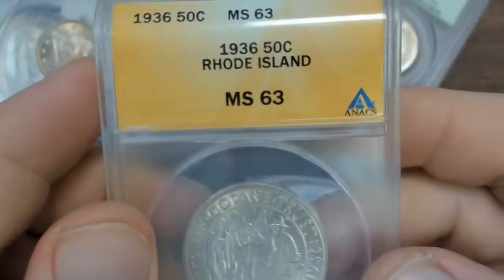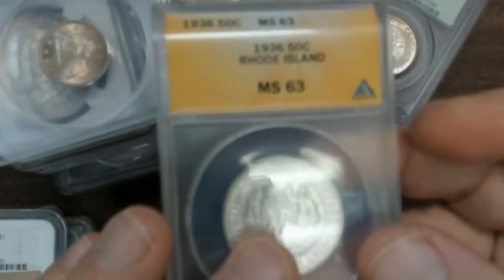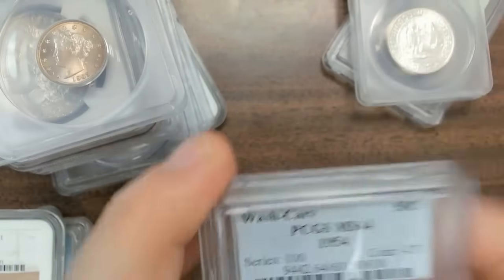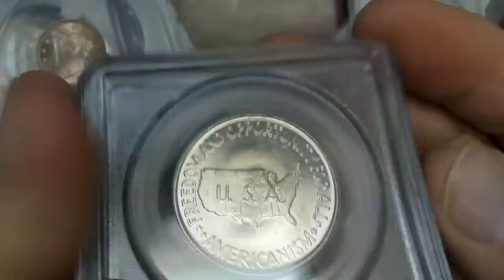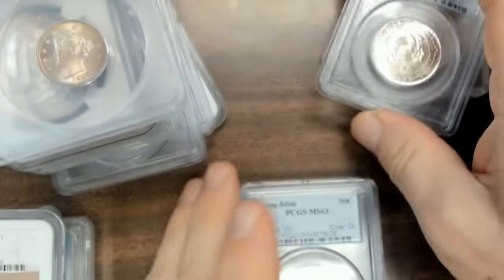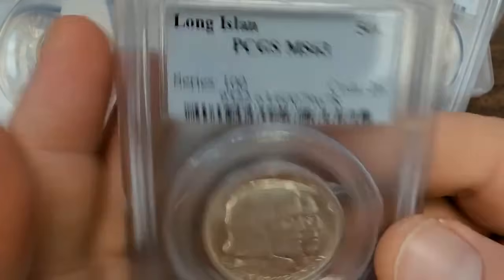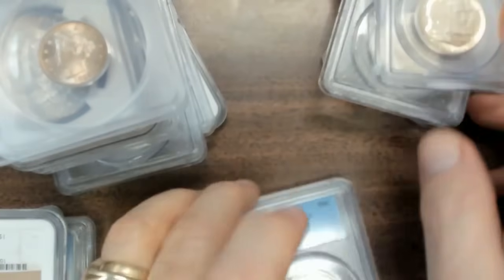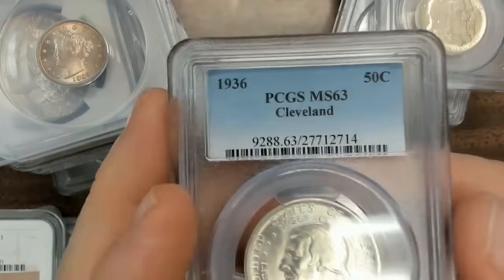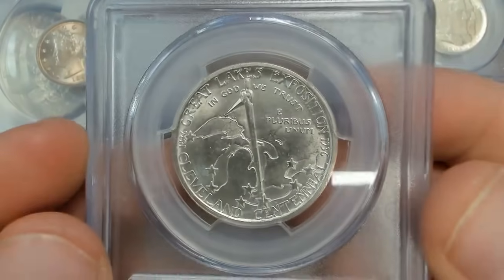This one here is Rhode Island. I could trace some of the Malone roots to Rhode Island, as far back as I could go. Mid-State 64, 1954. Washington Carver. Then we have a Long Island. Mid-State 63. Then we have 1936 Cleveland, my home state. Mid-State 63. Cleveland, Ohio. So there you have it.